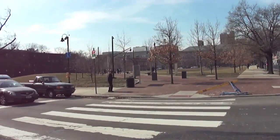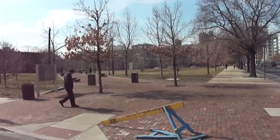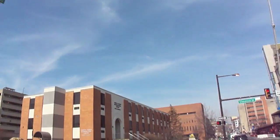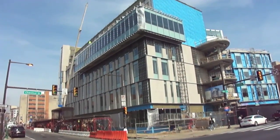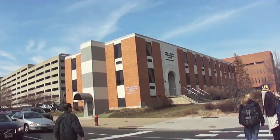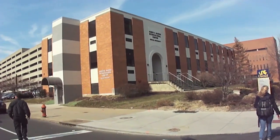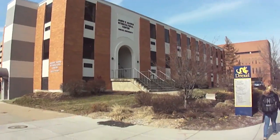This is actually UPenn over here. You know, Drexel versus UPenn, there's always rivalries going on. So here's another shot of the Papadakis Building from the side. This over here is the Jamesy Marx Intercultural Center. It was previously named something else, but I forget what because they renamed it as I was coming here. They recently gutted and remodeled it.